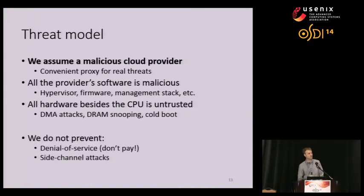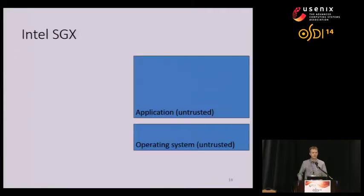We do not prevent denial of service. In the cloud scenario, I claim this isn't an issue. If you're not getting the service you'd like, well, don't pay them. And we don't handle side channel attacks. That's an open issue. So I said that we were building on top of some hardware called Intel SGX. Let me tell you a little bit more about that.